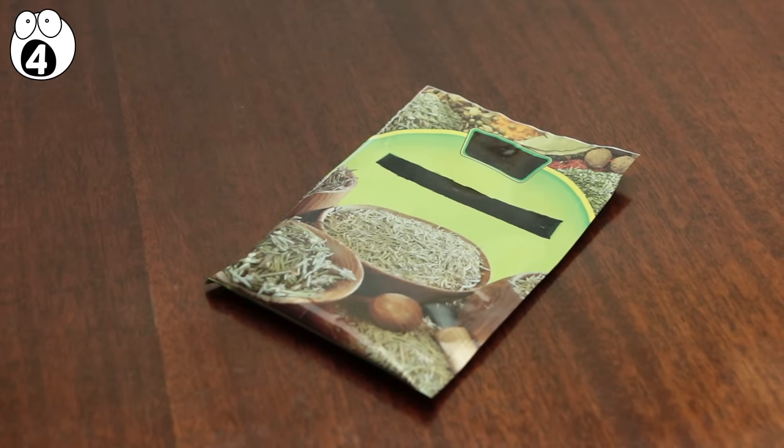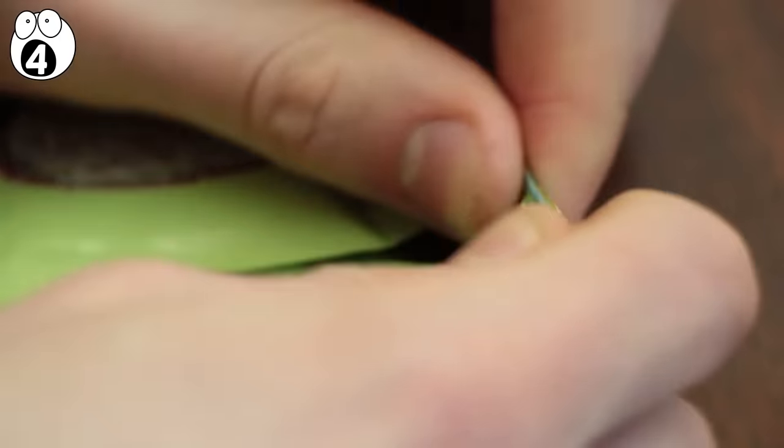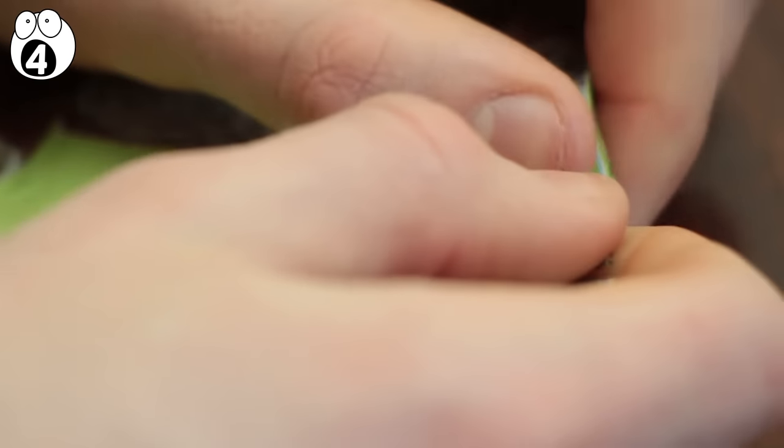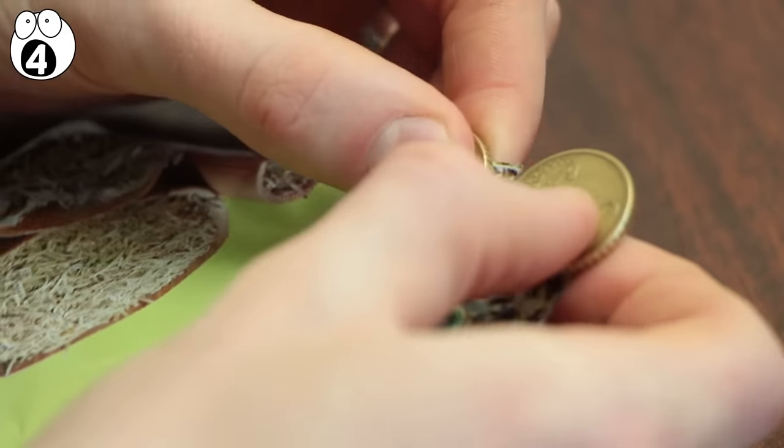Sometimes product packaging can be really stubborn. If you're having trouble opening a package that requires you to tear here, check your pockets for a couple of loose coins. The coins can be placed at your fingertips, which will create a larger surface, making tearing a much simpler task.